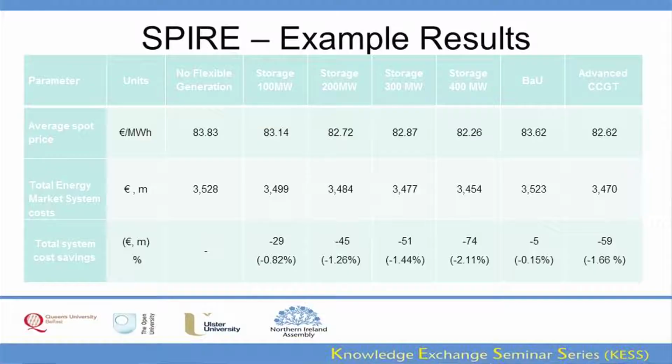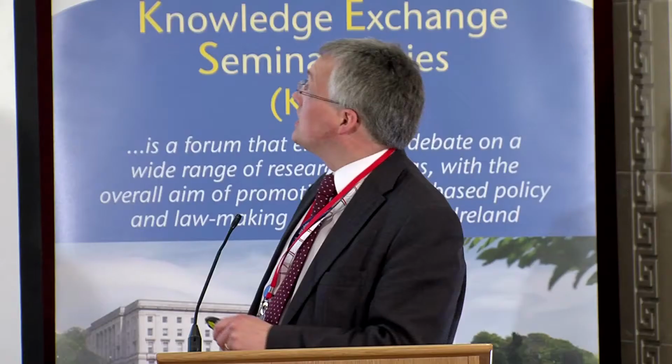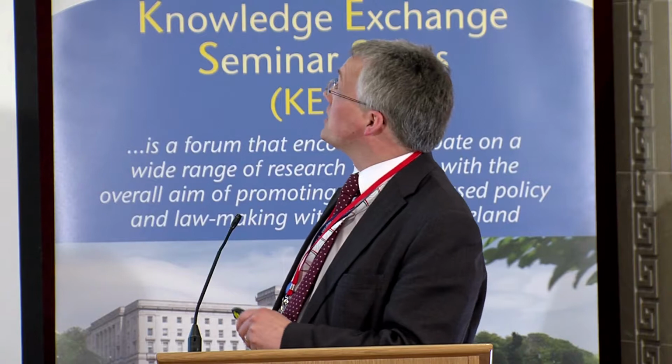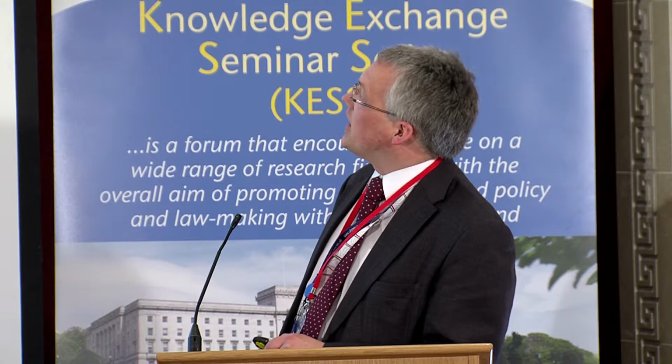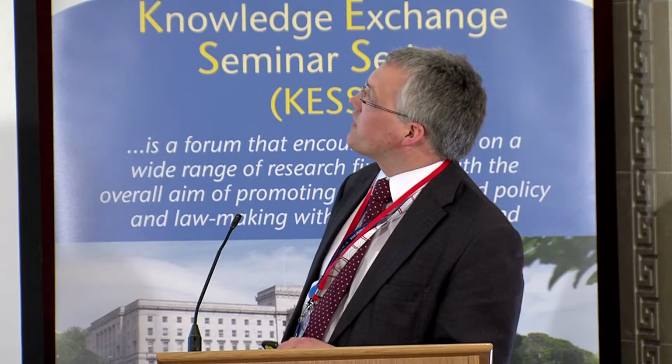Now, this is business as usual. This is if we carry on with the current technologies and implement current policies. This is advanced combined cycle gas turbines. These are turbines that you can switch off and on a lot easier than the current systems, and they are currently in development. These are the different storage scenarios we've modelled: 100, 200, 300 and 400 megawatts. As you can see, even our 100 megawatt storage is beating the flexible generation model.